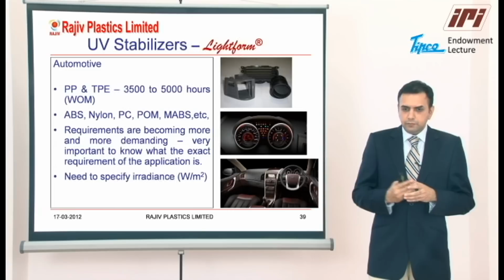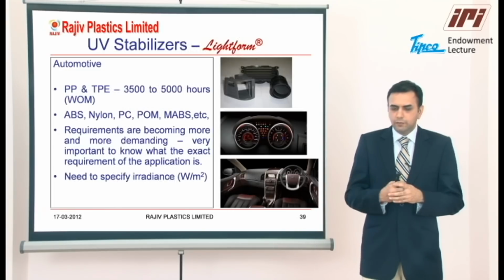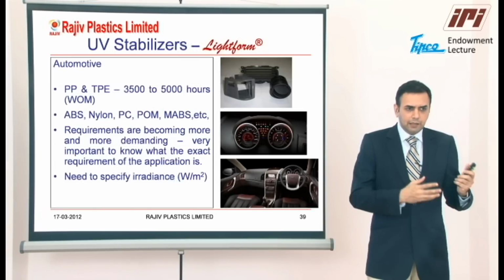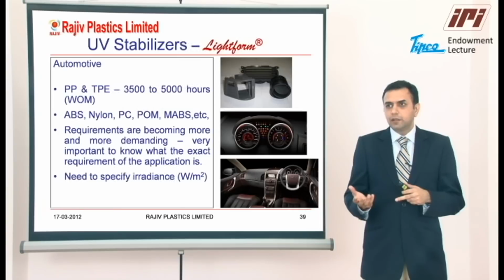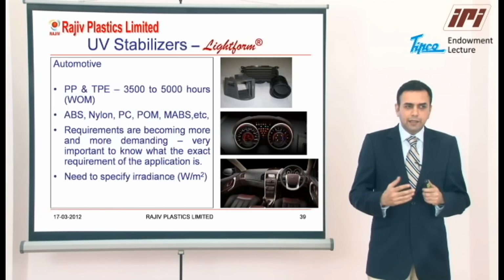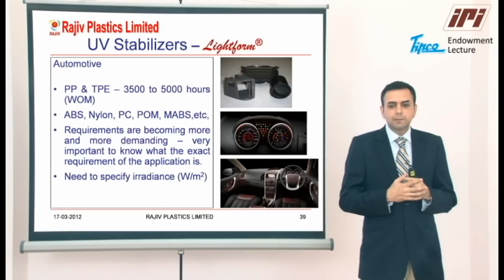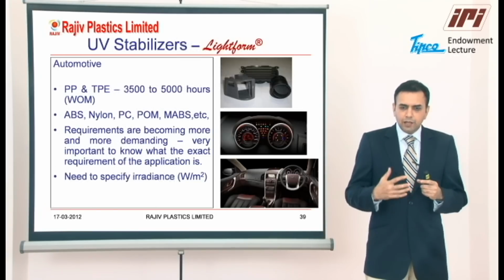And as we go on, we want our parts to really last that long. There are automotive companies that have increased their requirements from what they were earlier, say 1,000 hours or so. Now for polypropylene and TPE, they've gone up to 3,500 hours to 5,000 hours. For ABS, nylon, polycarbonate and engineering plastics, they were earlier less than 800 hours. But now all the large OEMs are expecting everything to pass more than 1,200 hours. So it's becoming more and more difficult.